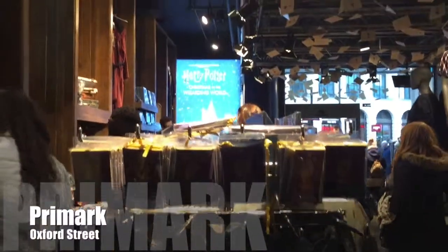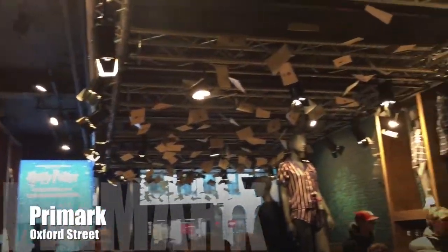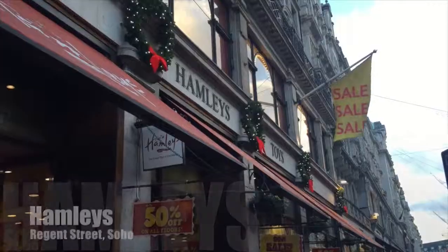You can also find Harry Potter merchandise in Primark. The biggest selection is in Primark on Oxford Street.